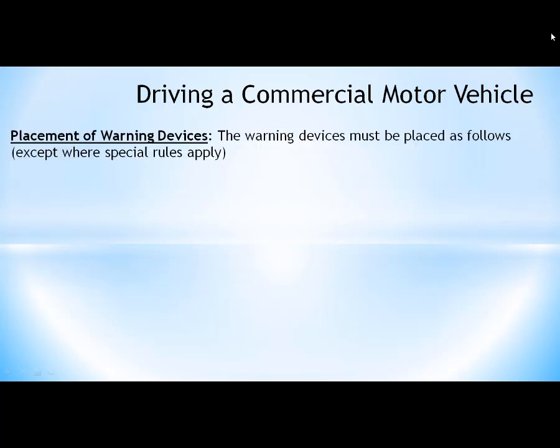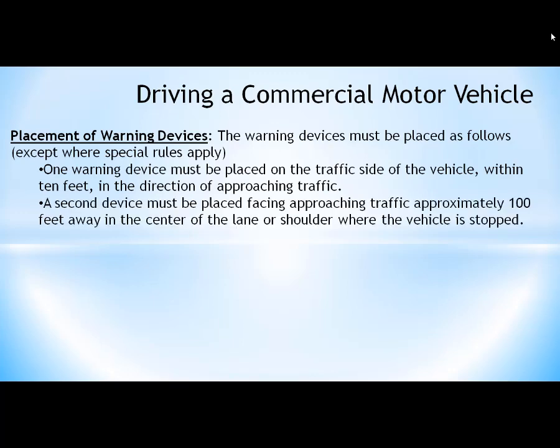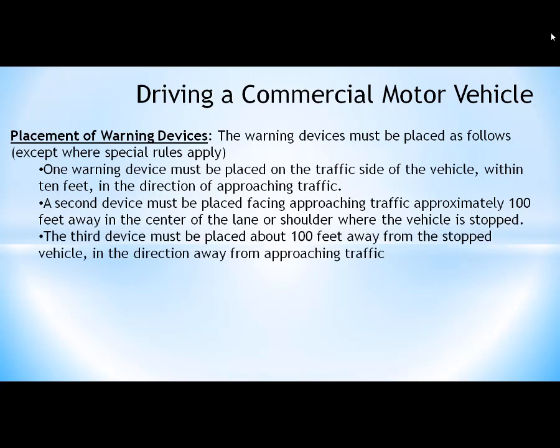Placement of warning devices. The warning devices must be placed as follows, except where special rules apply. One warning device must be placed on the traffic side of the vehicle, within 10 feet, in the direction of the approaching traffic. A second device must be placed facing approaching traffic approximately 100 feet away in the center of the lane or shoulder where the vehicle is stopped. The third device must be placed about 100 feet away from the stopped vehicle in the direction away from approaching traffic.